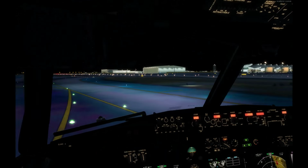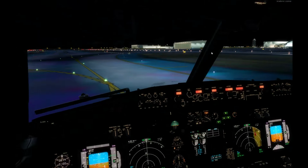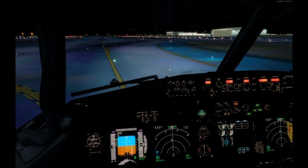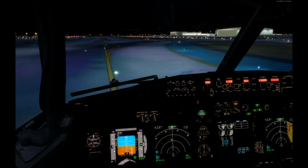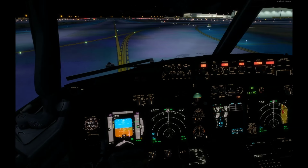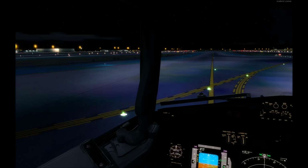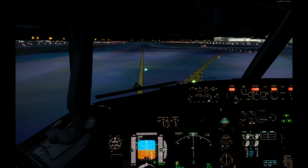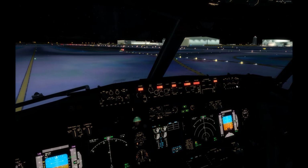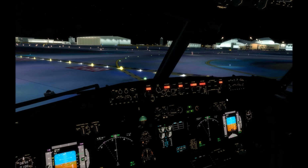So strobe off, lights off. Engine. Whoops. Meant to click the APU. APU's been started. Engine start switches are set to off. We can stop the clock. 1 hour. Auto brake is off. Speed brake and the flaps are stowed. Transponder is set auto. Get rid of our weather radar, traffic, terrain data. And we're good to go. We are cleaned up.